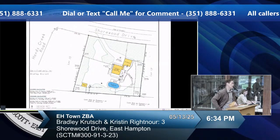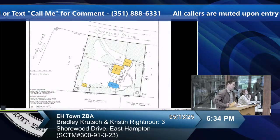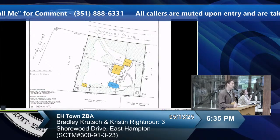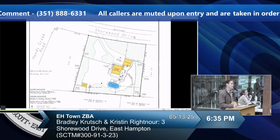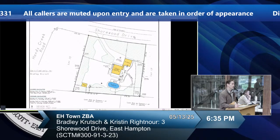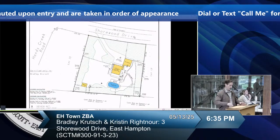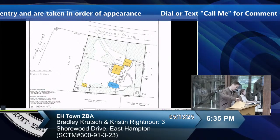We are in the water recharge overlay district. So you're going to bring the clearing up into conformity with the water recharge overlay district requirements? Correct. Okay. And again, apologies, we weren't aware that that was the case. Okay. The survey you're looking at, I'm looking at the one that says received May 3rd, 2024. That's the latest, right?